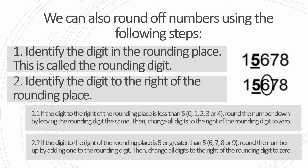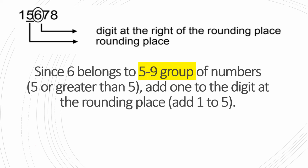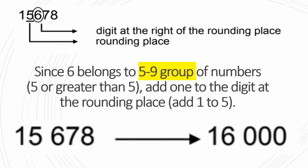Did you get it? Meaning, class, 15,678, the rounding digit is 5. And then 6 is next to it. So, we will add 1 to the rounding digit 5, since 6 belongs to the 5 to 9 group of numbers. Just add 1. Okay, so 15,678 becomes 16,000 by rounding the digit in the thousands place.